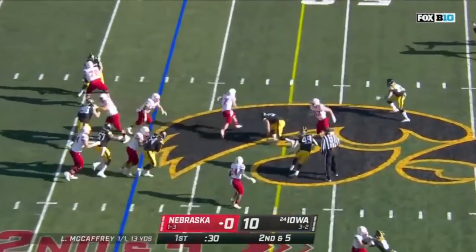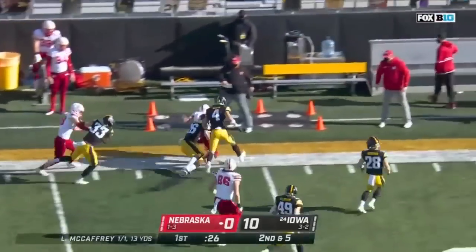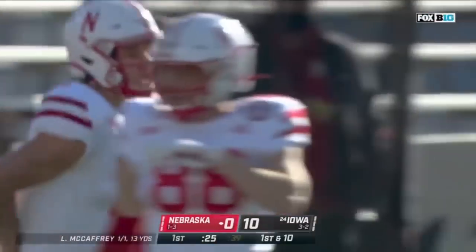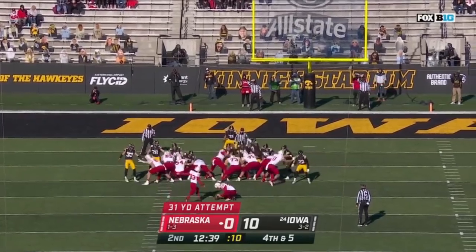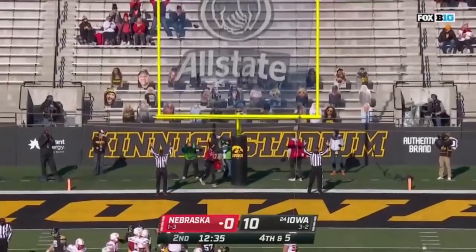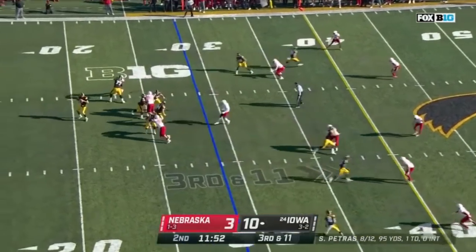And he keeps it. And McCaffrey's got speed. Bumped out of bounds at the 36. Connor Culp. Great instincts. And knows how to finish plays. From 31. And it's good. The next day was right back at the facility.